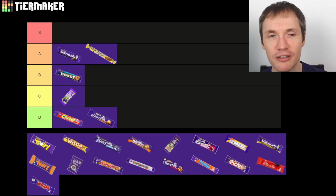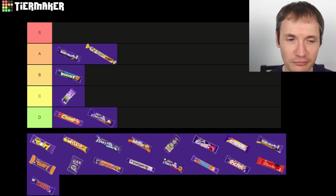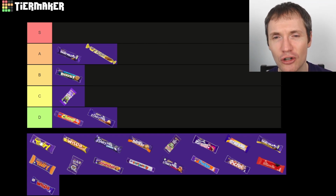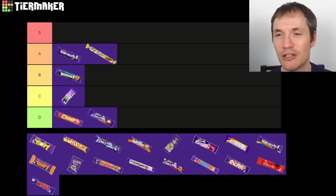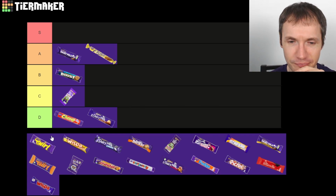It's a 2-fingered bar. The flake is just one long thin finger. Twirl is a 2-fingered bar, and it's a bit like a flake but covered in chocolate. I think there are slight differences. I don't think they're quite the same, or at least the result doesn't end up being the same, whether it was when the chocolate's poured on. I'm not sure. I do like a Twirl. It's very nice. It's very similar to a flake, really. Yeah, very similar.